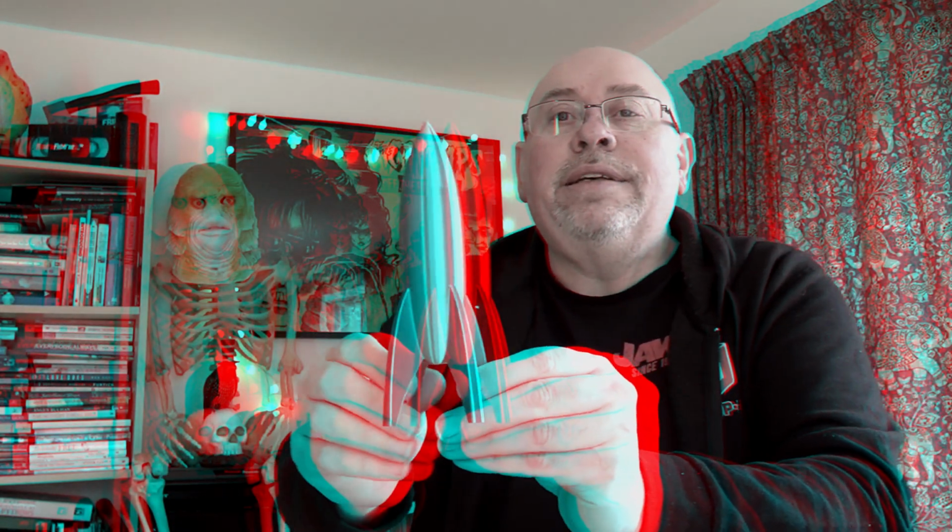So this comes fully boxed. Inside the box, we have got a... Oops, sorry, I'm trying to keep this in frame. Let me open it. Inside the box, we have got an amazing 3D rocket. Now, how's that for 3D? You can make your own 3D at home with this thing. So we've got a 3D rocket, comes blasting into my face.